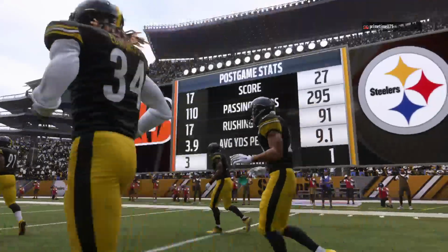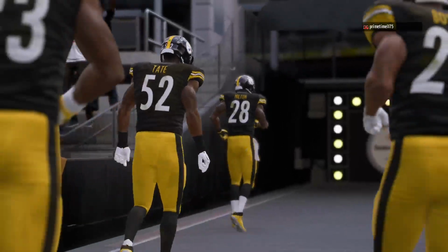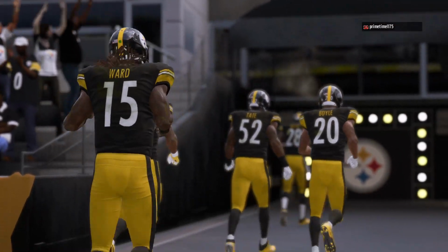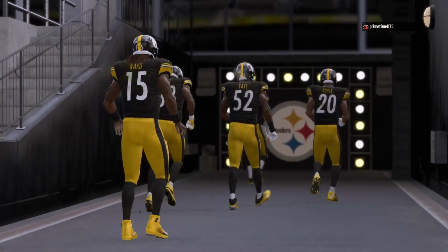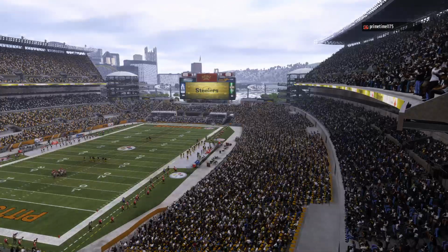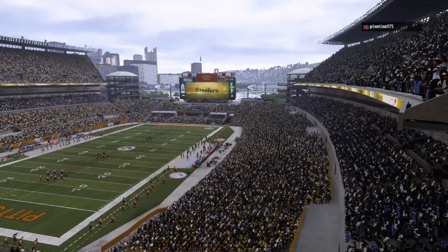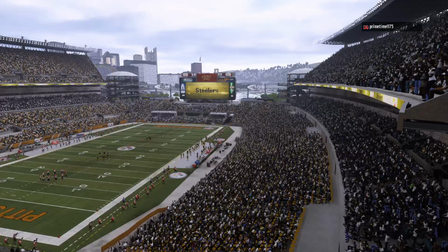So for the Steelers, it's an important win for their playoff hopes as they move to 8-4. And they will hit the road next week to take on the New York Giants. Meanwhile, for the Bengals, this season is beyond salvage now as they fall to 2-10. And they'll get a home date next week against the Kansas City Chiefs.